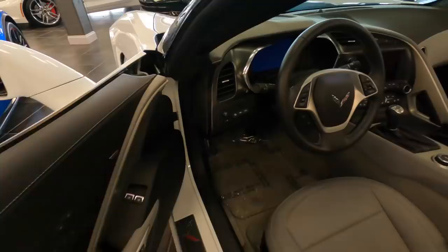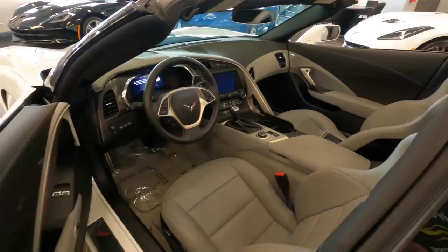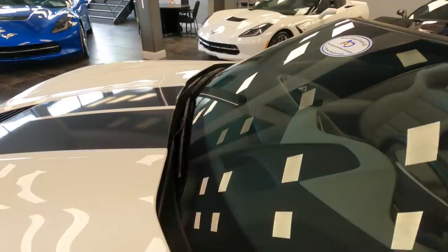Gonna hit start stop so we get the dash to come out. 814 miles. This thing has had two tanks of gas basically since 2014. So anybody looking for a 7 year old brand new car, this is it. Skinny body, black wheel, red caliper, just a really, really nice spec with the competition gray seats with the gray stripes on it. Just a beautiful car.